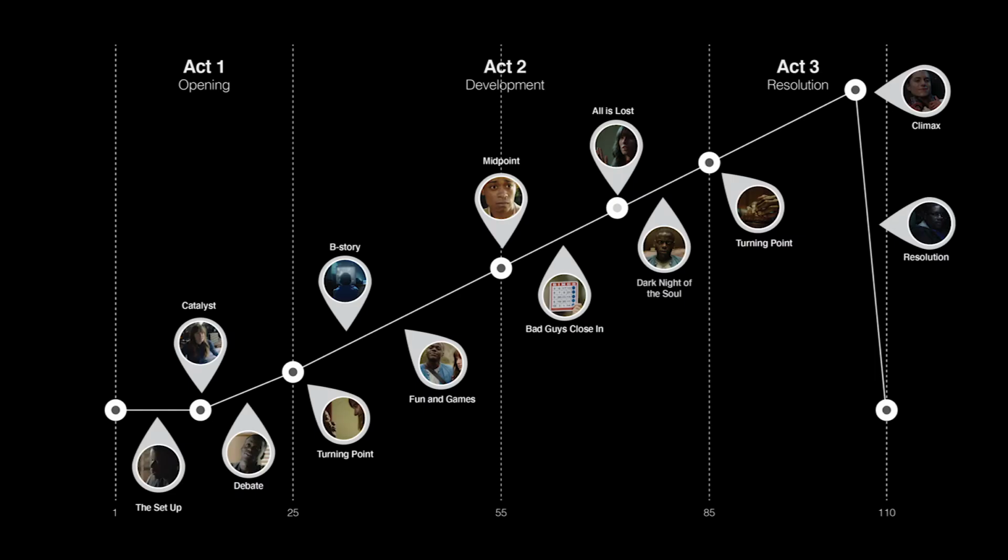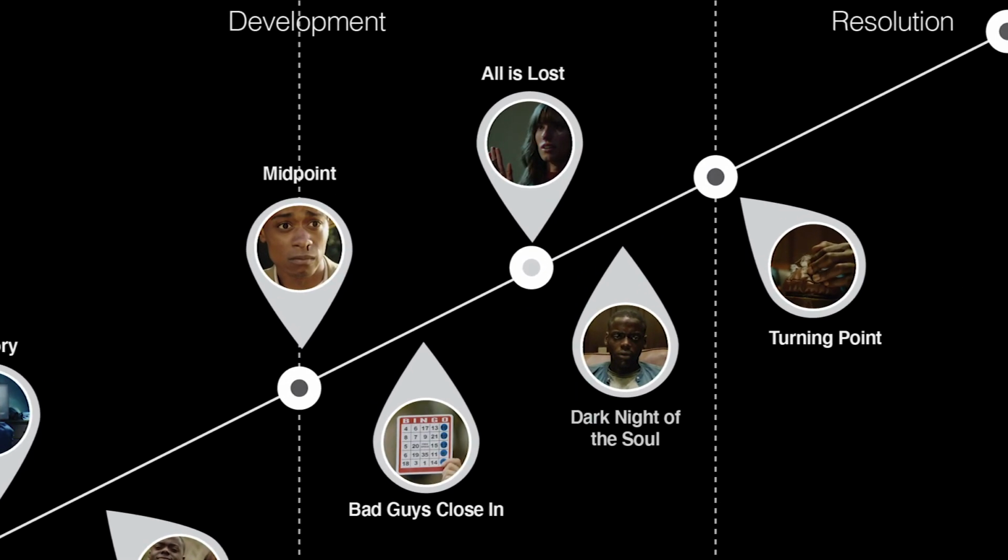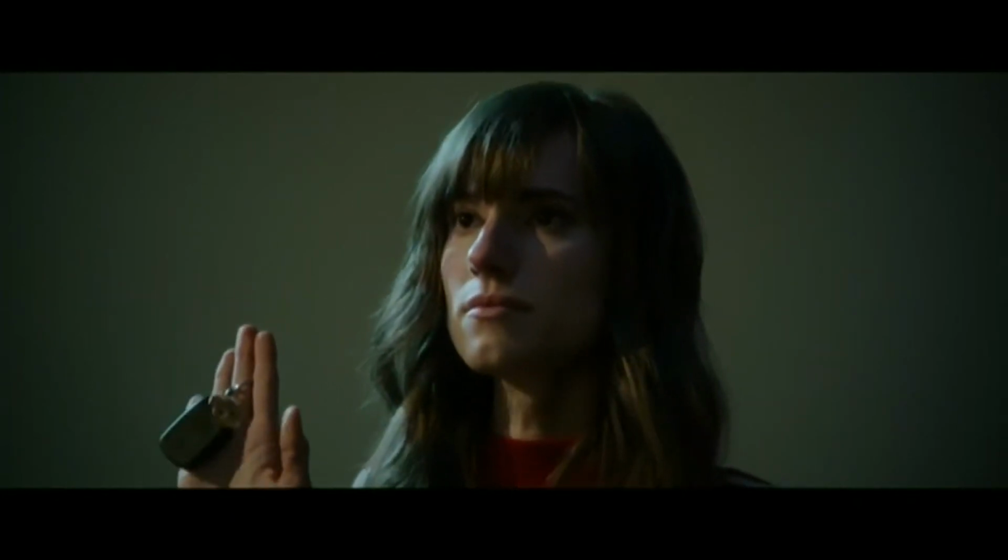In Save the Cat, towards the end of Act 2, Blake Snyder says there should be a moment where the protagonist suffers a terrible defeat or setback. In Get Out, I think this occurs when Chris is betrayed by the person he loves most in the world and is taken captive by the Armitage family.